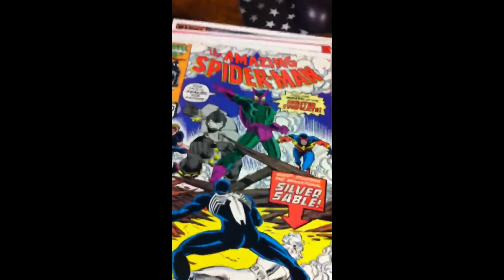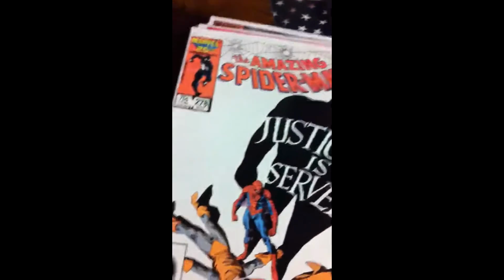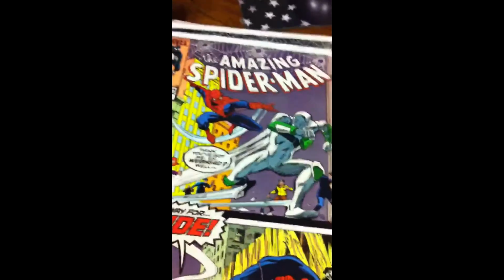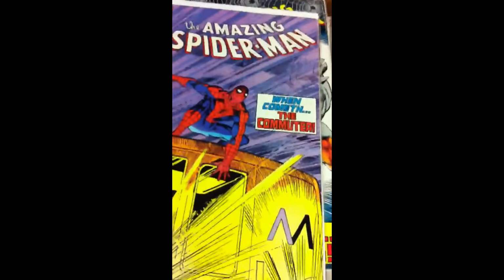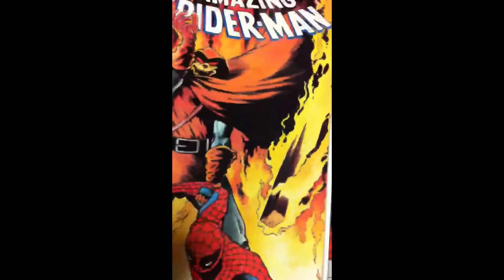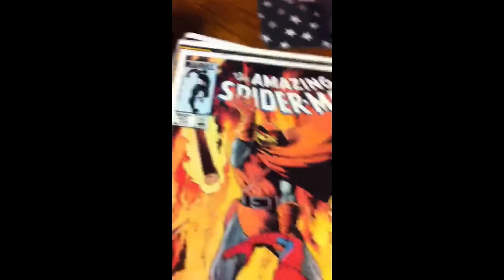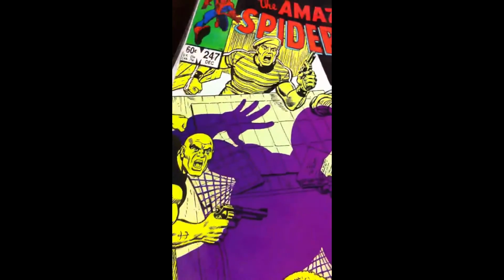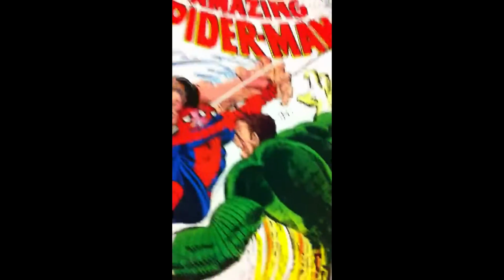282, 280, 278, 277, 272, which I think is the first appearance of Slide, 267, 266. Oh, that's a great cover. 261, the Hobgoblin. Great issue too. 246. Great issue. 247, that's all messed up. 216.